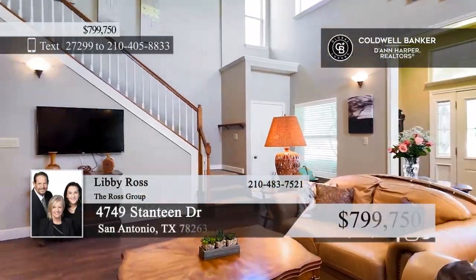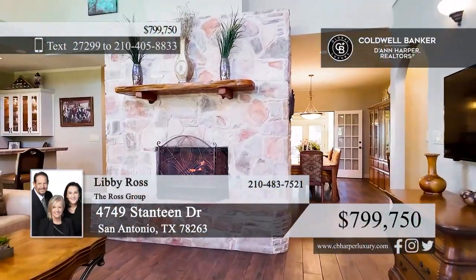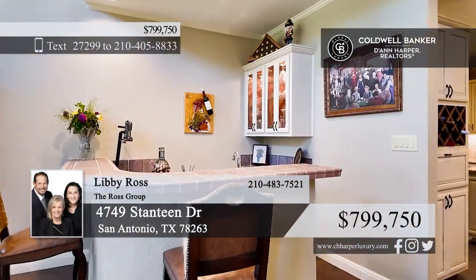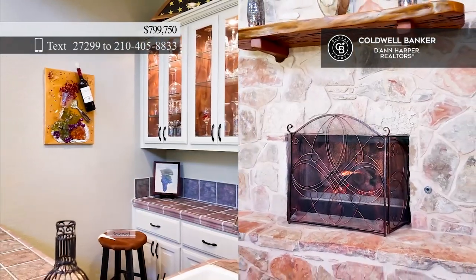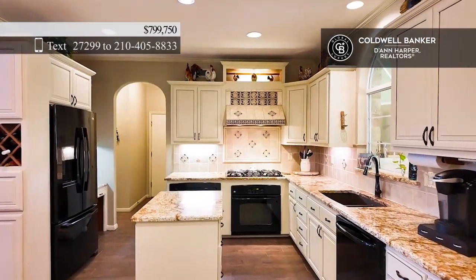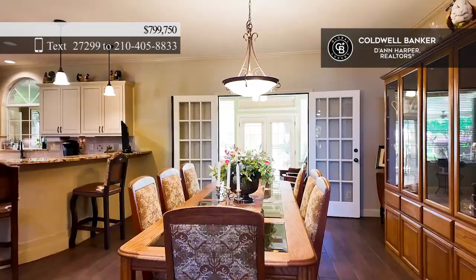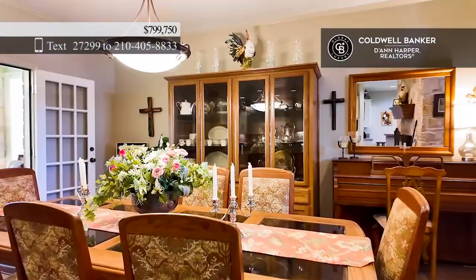This gorgeous property of nearly 1 acre with mature trees has everything you need. The main home offers 3,842 square feet with 3 to 4 bedrooms and 3.5 baths. The property also offers a 1-bedroom casita for guests, a greenhouse, wine room, and a large workshop with 2 roll-up doors. Relax outdoors with a huge covered and fireplace patio. Call Libby Ross of The Ross Group.